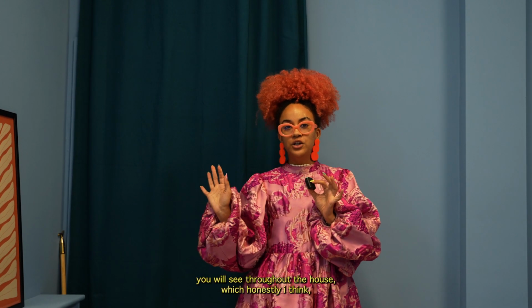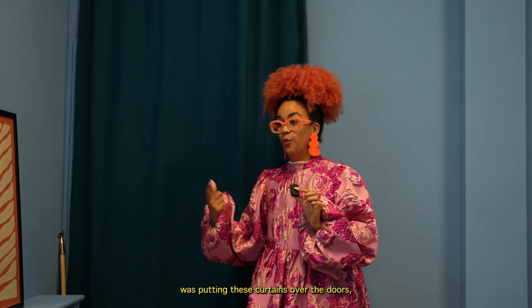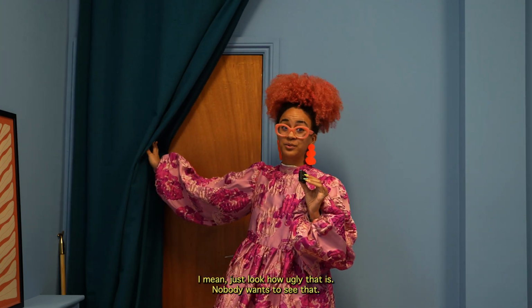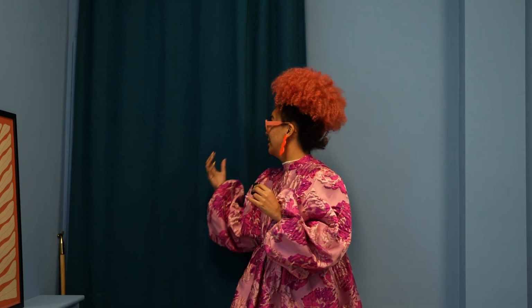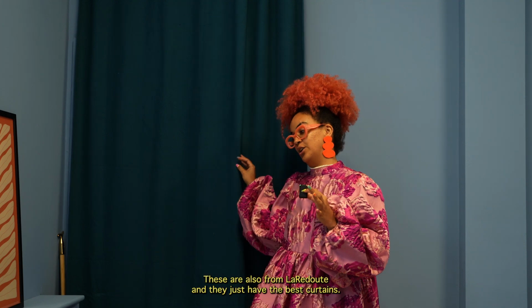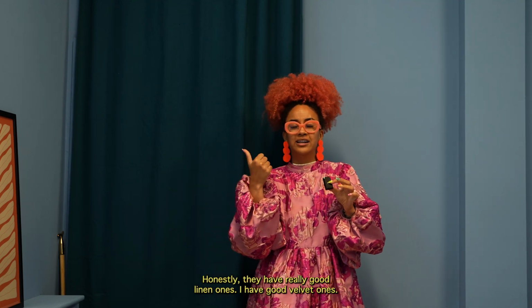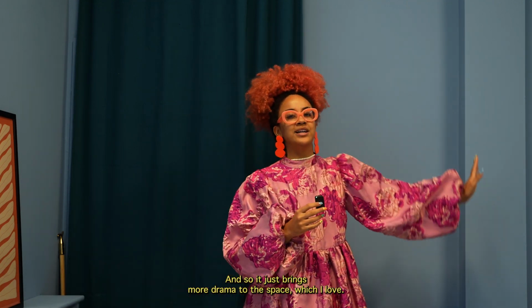So of course a theme that you will see throughout the house, which honestly I think is a pretty genius idea coming from me, was putting these curtains over the doors. I mean, just look how ugly that is. Nobody wants to see that. And it means that I can shoot in this direction and you would never know that that's here. All you see is this gorgeous blue behind me. And again, these curtains were amazing. These are also from Lara Dowd, and they just have the best curtains, honestly. They have really good linen ones, they have good velvet ones. It just brings more drama to the space, which I love.